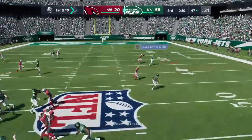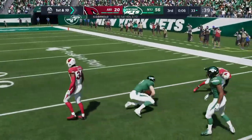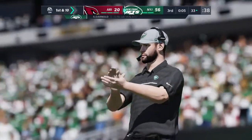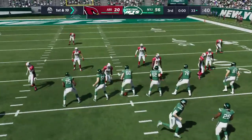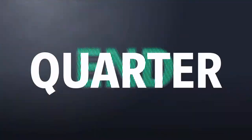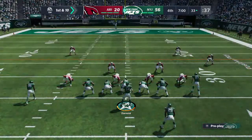To throw is Darnold. He's got his tight end on the corner route. It's complete. And he gets this inside the 35-yard line. 1st and 10. And if they score on this drive, we might have to start digging in our second half blowout material.